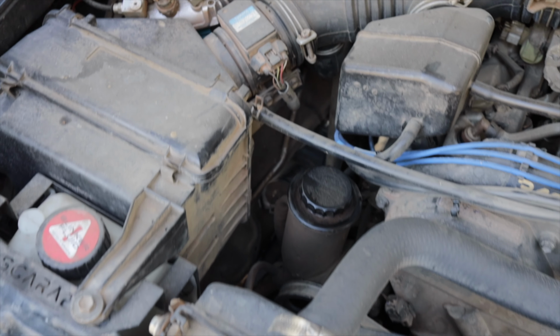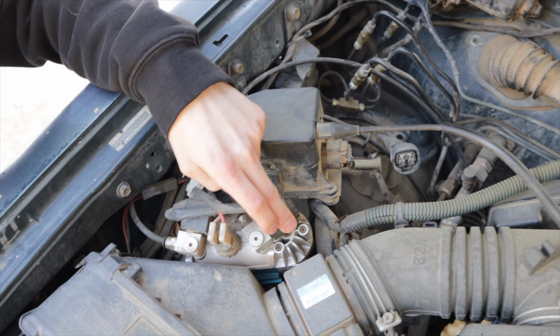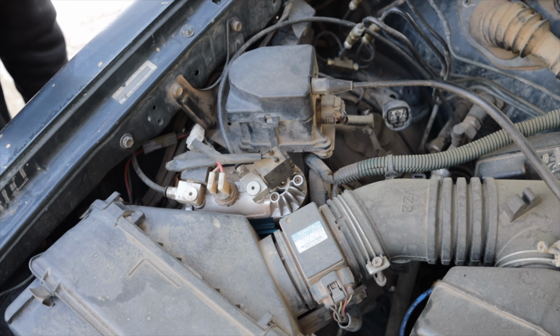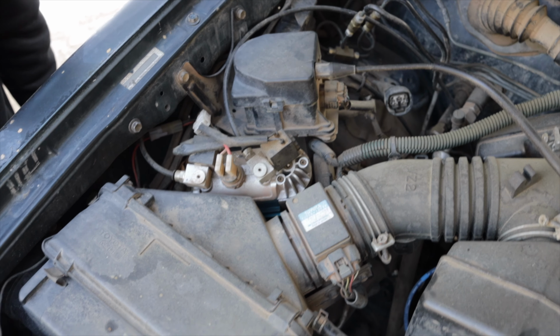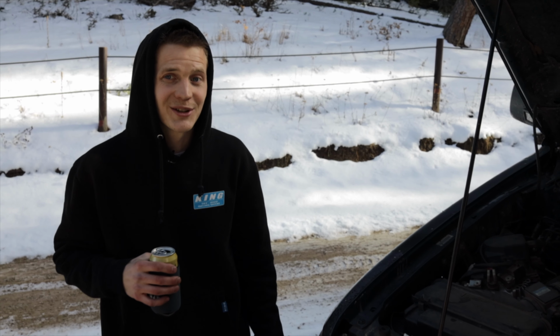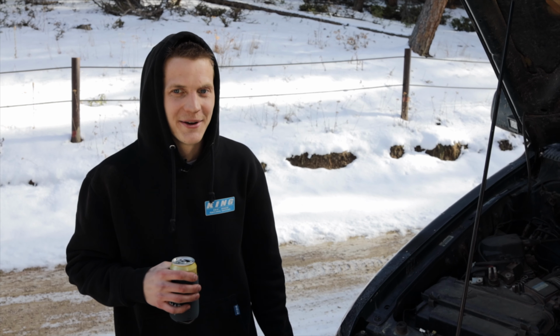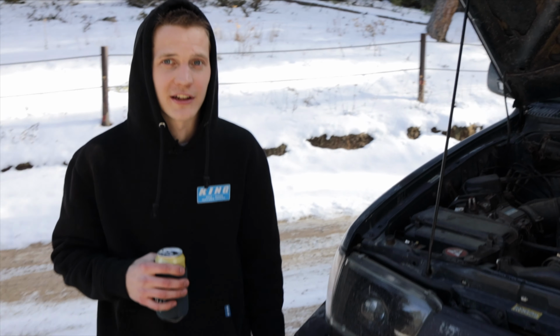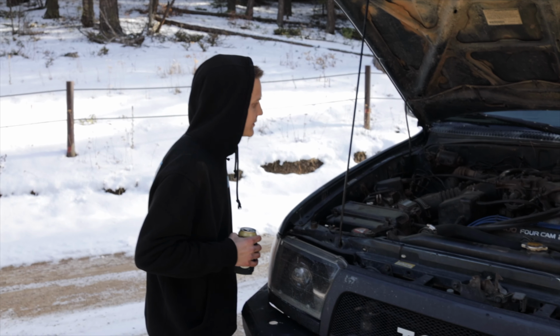We also have an ARB compressor. This is for my air lockers only. I did dual ARB air lockers in this truck with 5.29 gears. So this thing crawls. It definitely will go anywhere I point it. I've been impressed with what this truck can do.